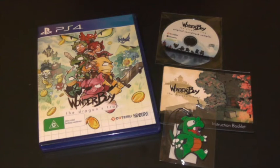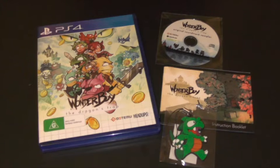Again, I ordered this one online, and I had no idea that this also came with extras, which is awesome. Comes with a manual, alternate artwork, a soundtrack mini CD, and a keyring, which is really cool. So I cannot wait to get into this game. From what I've seen of gameplay footage, it looks fantastic, and as I said, I really enjoyed the Wonder Boy games on the Mega Drive.